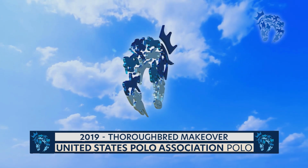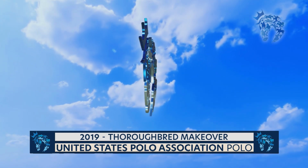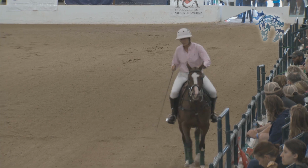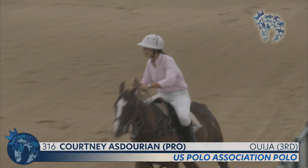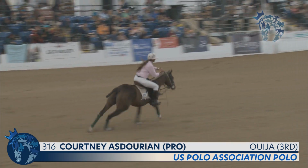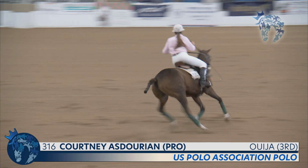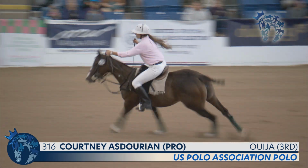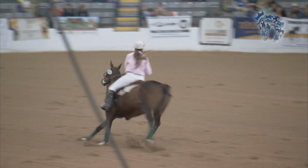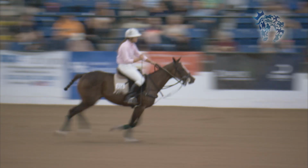Next up will be the defending champion in polo. Last year, won with Tanya's Pride. This is Courtney Azdurian from Cokeysville, Maryland, riding Ouija. Ouija sold as a yearling for $40,000, but made only one start at Finger Lakes in October of last year. Fifth, beaten 27 lengths, and has switched careers, a young three-year-old, so one of a couple three-year-olds who've made it to the finals.